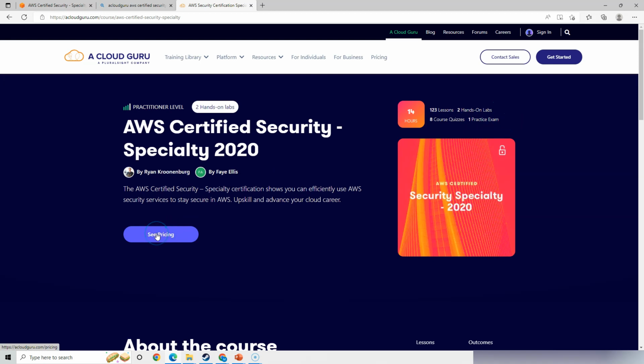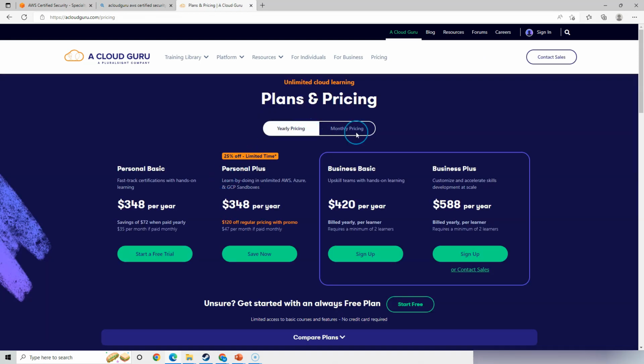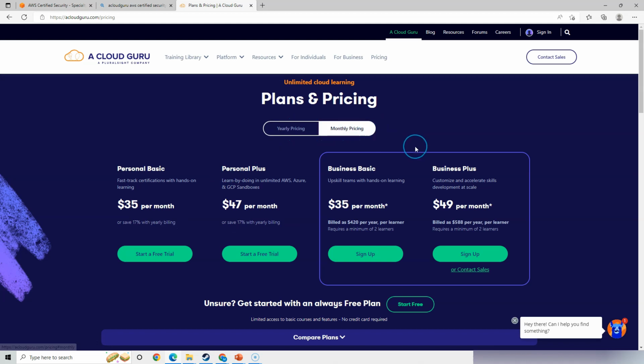But if you see the pricing information, there are a couple of options. You can take yearly membership, or you can take monthly membership. If you follow the plan which I have shared in this, you should be good with 35 per month. So within a month, you should be able to get it through. So you can take this plan, or on a personal basis, you can do this plan.